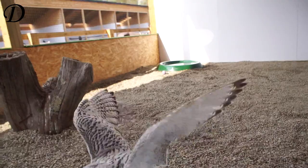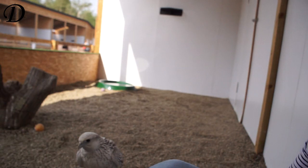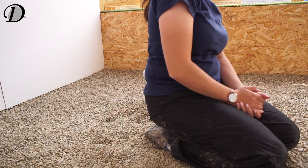And we are in the Gyrfalcon enclosure with Puddle. Go pester Sammy. I've lost him now. There he is.